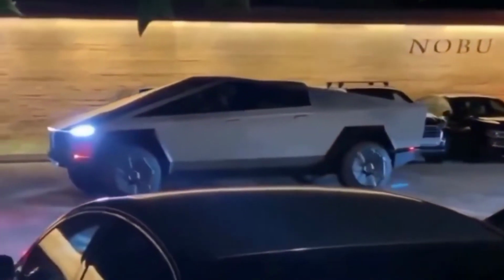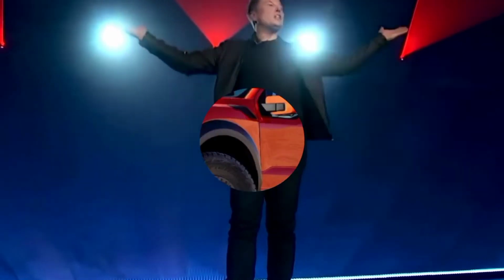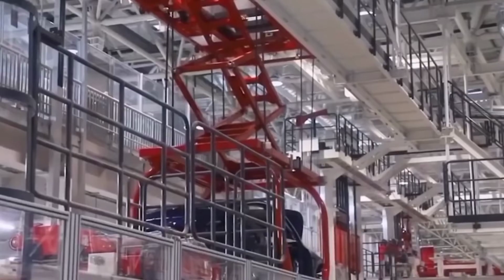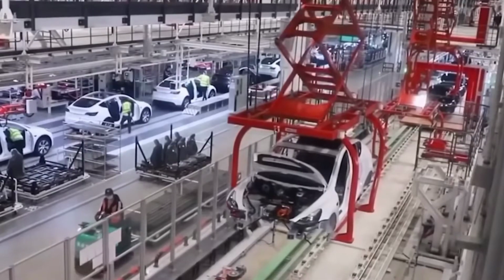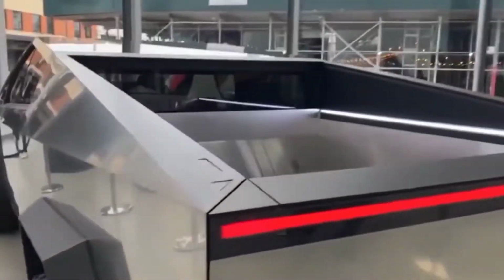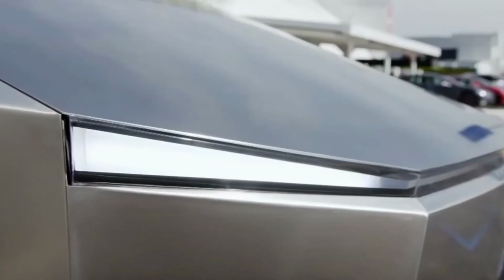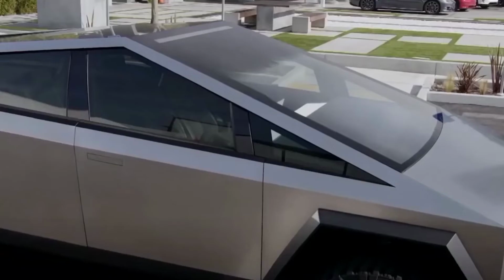The vehicle's towing capacity was said to be on par with or better than that of the Ford F-150 in mid-2019. Musk hinted in June 2019 that an amphibious vehicle design concept, based in part on Wet Nelly, the submersible car from the film The Spy Who Loved Me, would be feasible. At a 2013 Sotheby's auction, Musk purchased a Wet Nelly used in the filming.